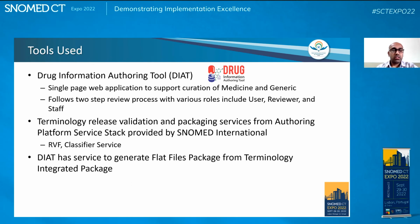There are a few tools and technologies that we use for the development of CDCI. We have developed in-house the drug information authoring tool, a web application to support the curation of medicines and generics. All the medicines and drugs entered into the DIAT go through a two-step review process with various roles, including user, reviewer, and staff. We are also using a few services from the authoring platform service stack provided by SNOMED International, such as the RVF framework and the classification services. The DIAT tool itself takes care of generating the flat file package, where we have provided a service for generation and export of the flat file package from the terminology integrated package.